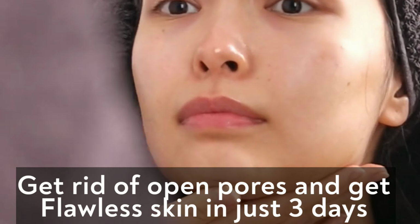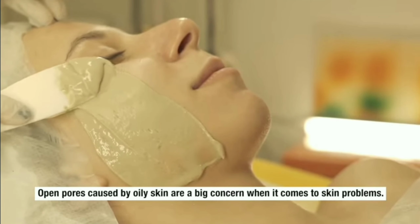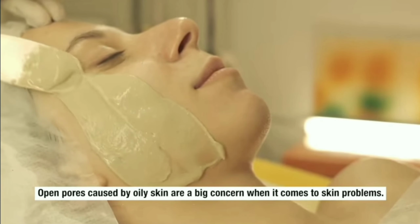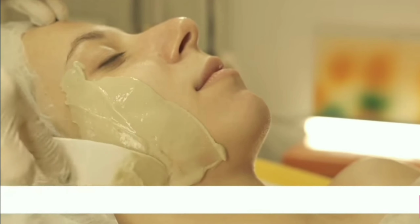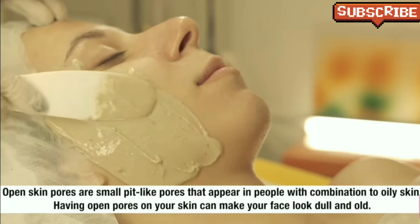How to get rid of open pores and get flawless skin in just 3 days. Pores caused by oily skin are a big concern when it comes to skin problems. Open skin pores are small pit-like pores that appear in people with combination to oily skin.